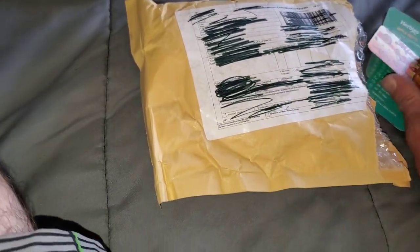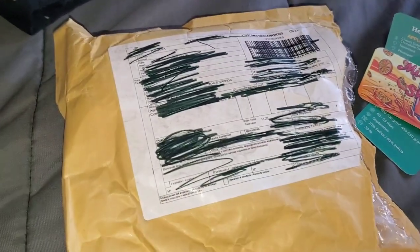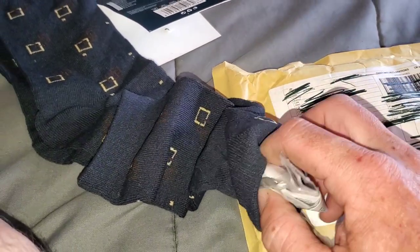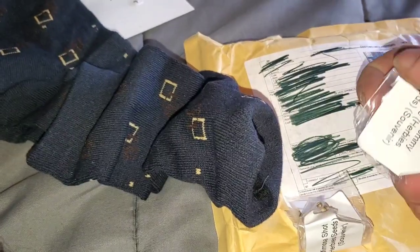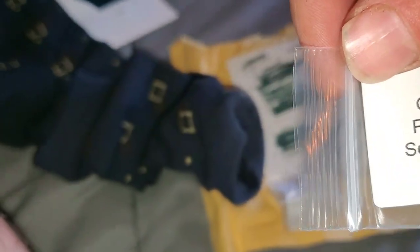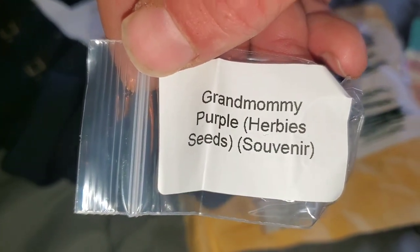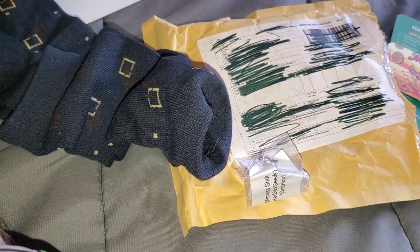I believe these are probably going to be hidden in the socks, so one second. I believe I was correct. Open up this here sock. Super discreet shipping. Good job on that. So we got some Grandmommy Purple from Herbie Seeds. Looks like that's going to be a three pack.